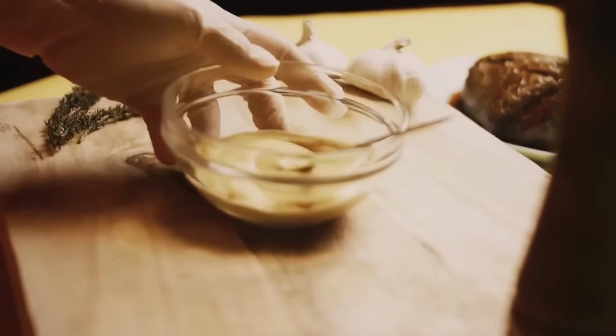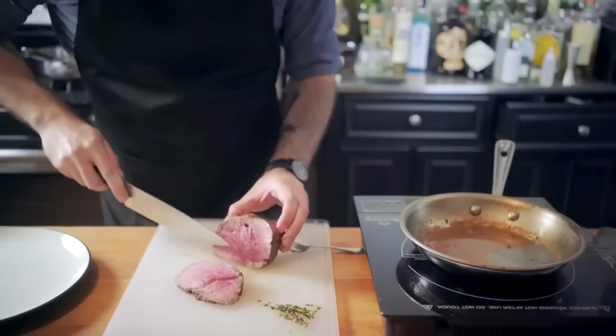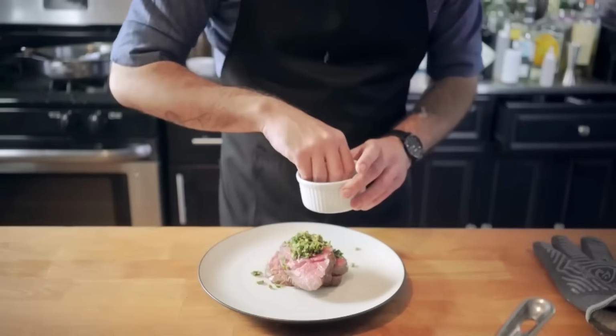You'd also be paying for the amazing sauces you would get with this, such as the béarnaise sauce. It made the whole thing come together in a way I can't even begin to describe to you.